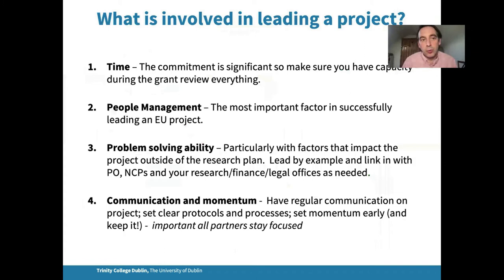So to get to the focus of this presentation, what's involved in leading a project? Firstly, time. The commitment is significant, so make sure you have the capacity. Your role as coordinator is to see all the moving parts of the grant and bring it together. And there are a lot of moving parts in these big grants. So that takes a lot of time and commitment to do that.